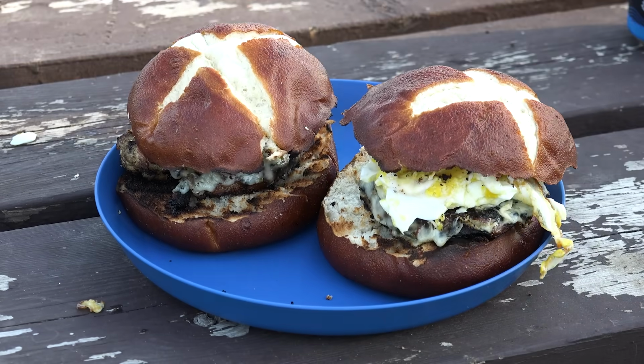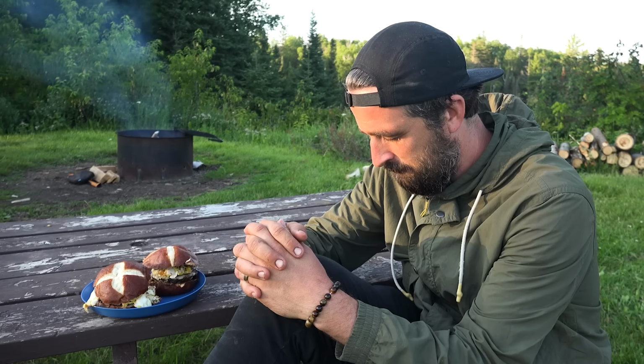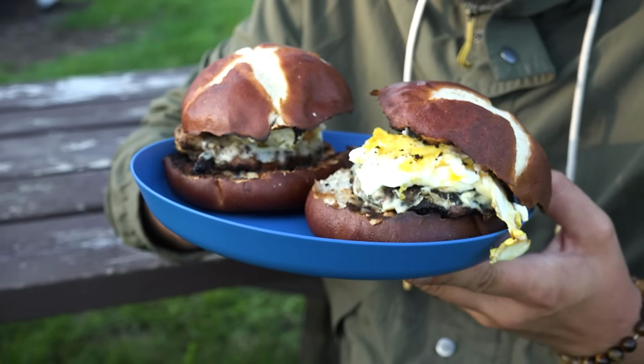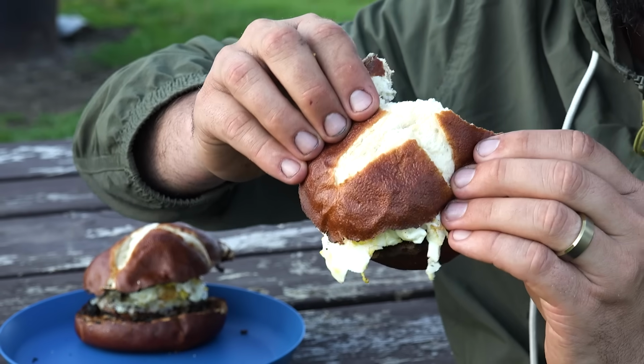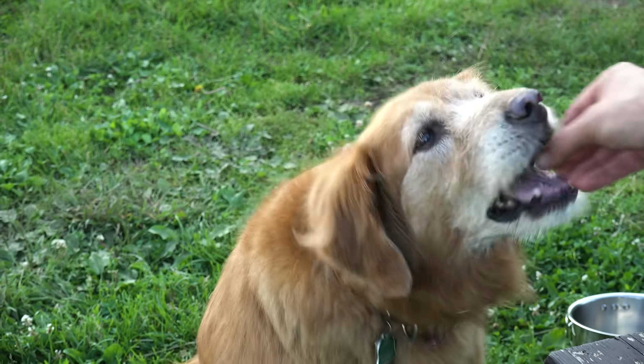Thank you, God, for a great day. Help us to have more fun tonight and to be safe. Amen. Well, for dinner tonight, I've got two turkey burgers with pepper jack cheese and a fried egg. Just perfect after the hike. It's very, very solid, and I forgot to mention that these are pretzel buns too, which are the best type of buns in my opinion.